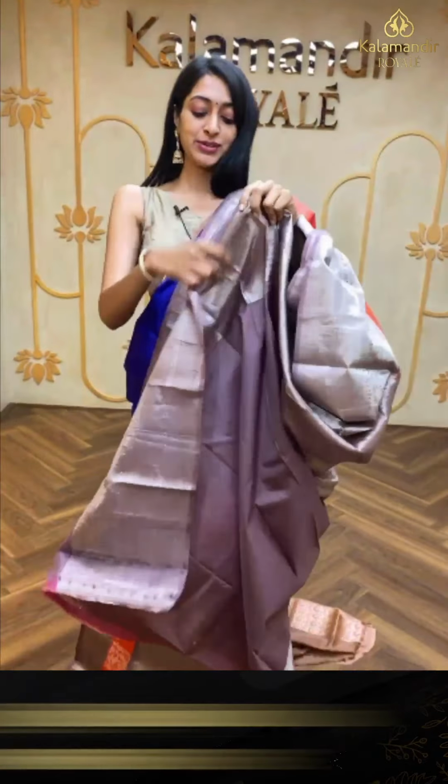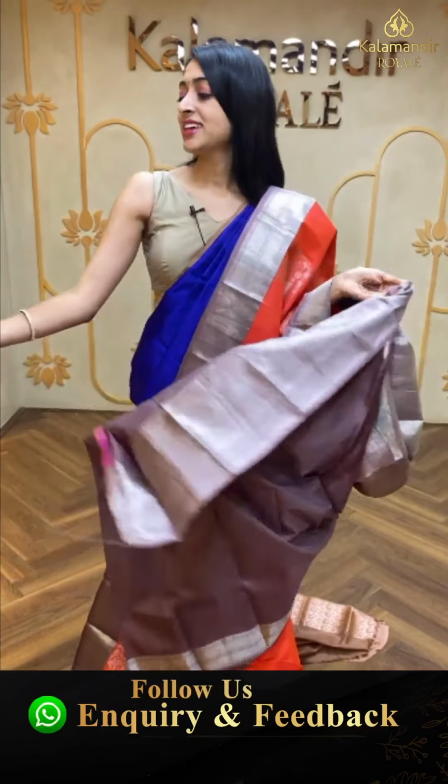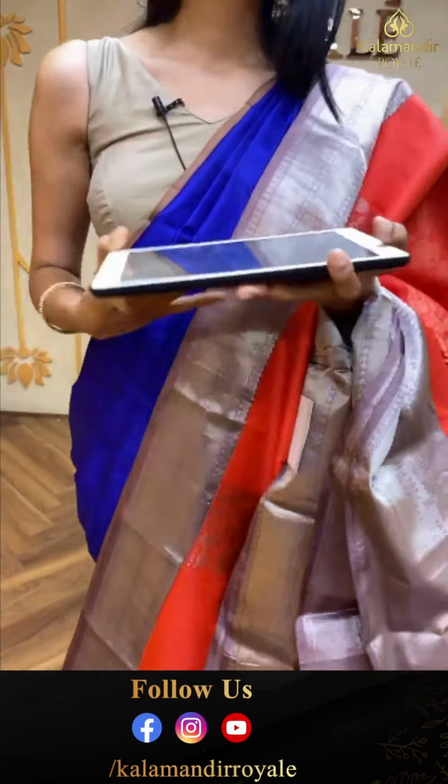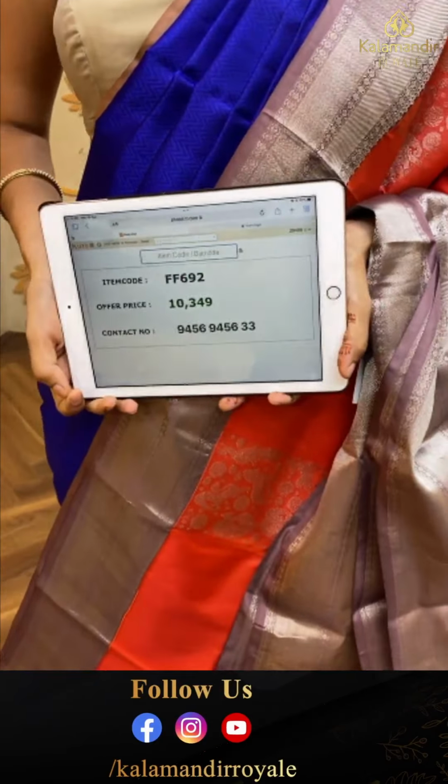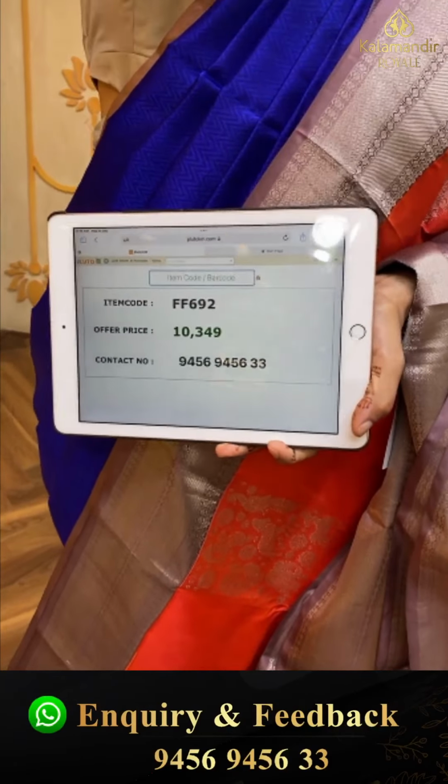And let me show you the beautiful blouse. This is the one, light mauve color with a beautiful border for that. And I'll give you the pricing details. Item code is FF692 and today's offer price is 10,349 rupees only.